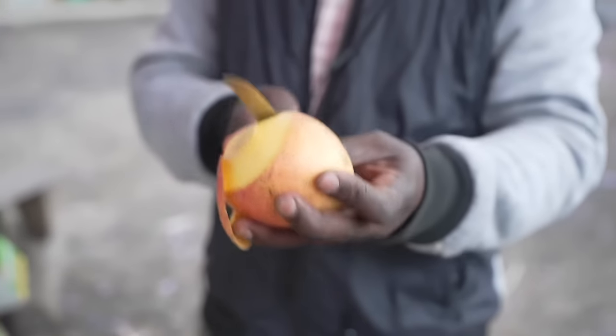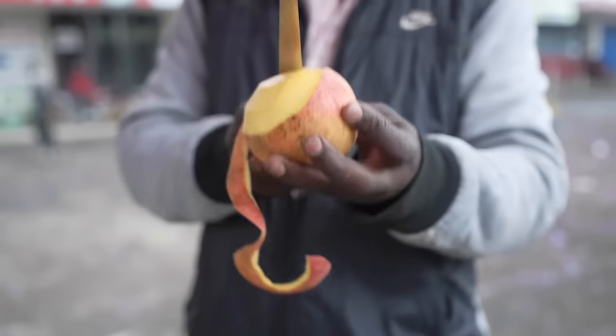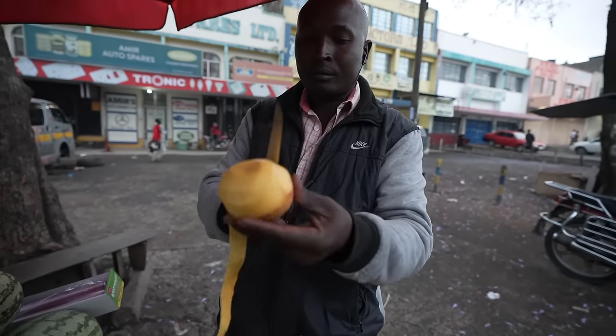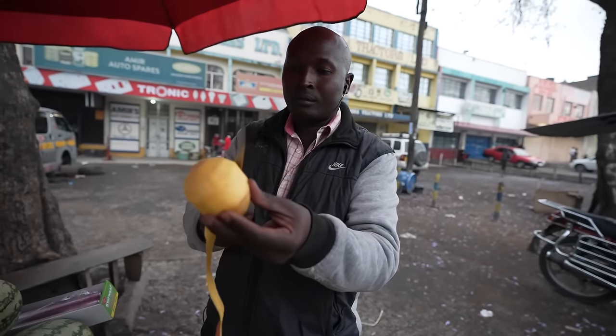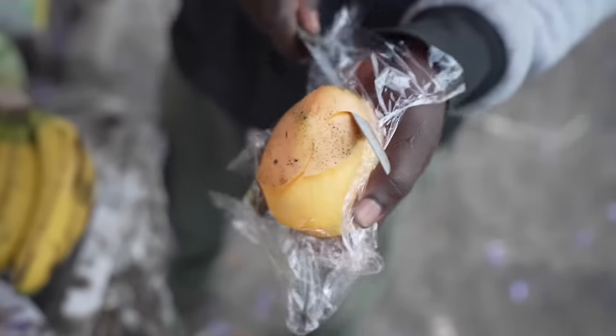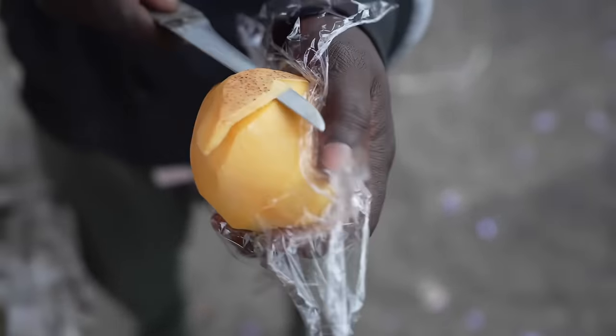Got it. Look at this. Nice. We haven't had any mango on the street yet. This is going to be great. I'm from Miami. Mango is my life. You know it's the national fruit of India, right? Oh, really? Yeah. Mango. A billion mangoes. Trillion mangoes, actually.